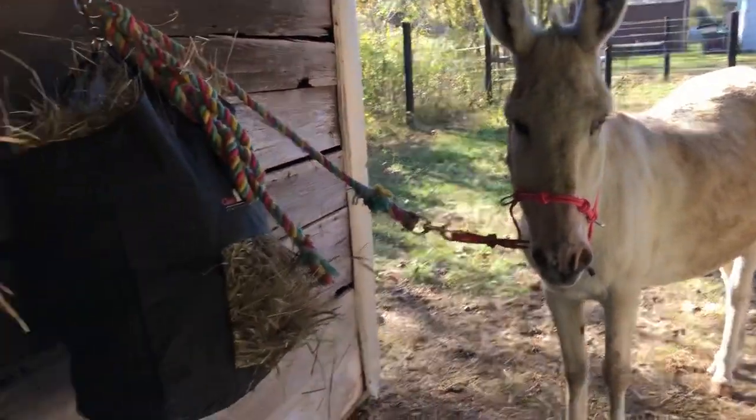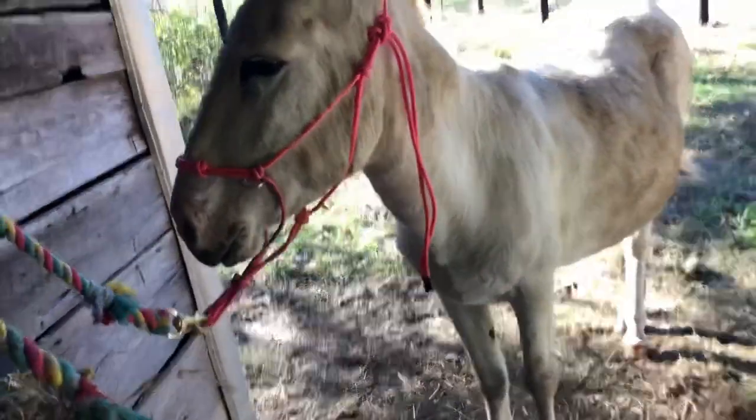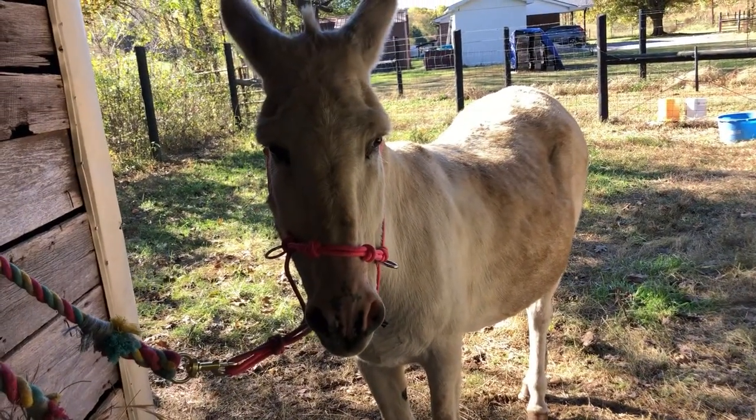Alrighty, well I got Maggie back into their little house and I've got the hay bags hanging up here for her. So I'm going to groom her and we've been working on a lot of ground driving and I actually got on her for the first time yesterday. So we're going to do some more ground driving and then I'm going to hop on and ride her out a little bit.